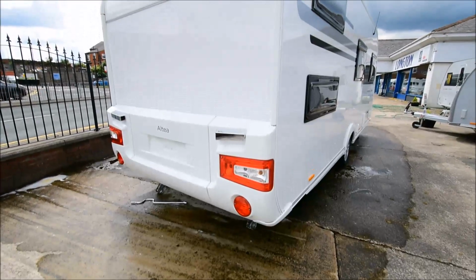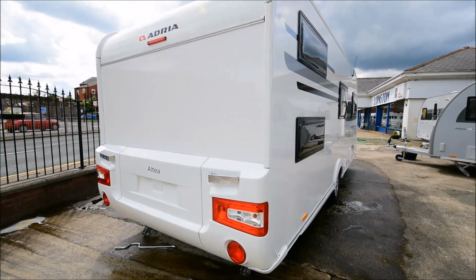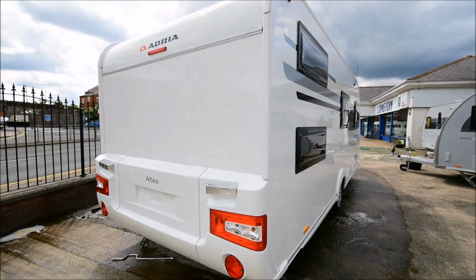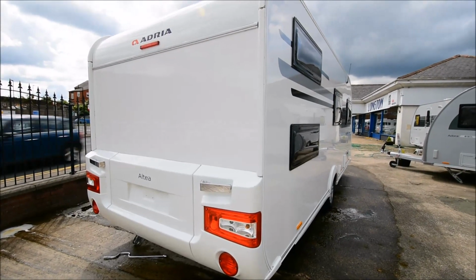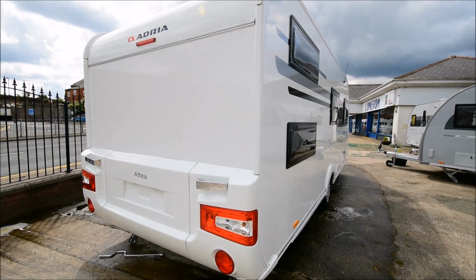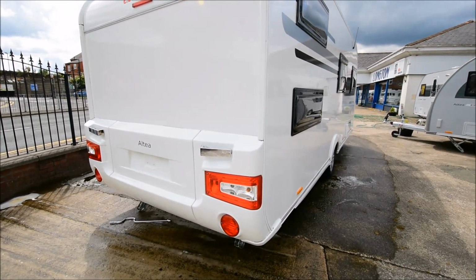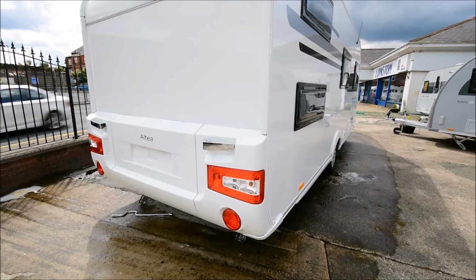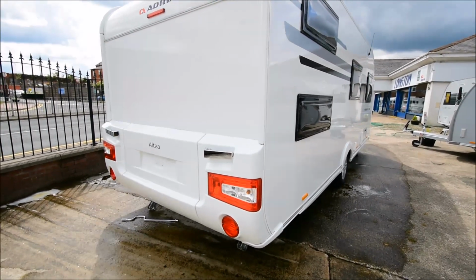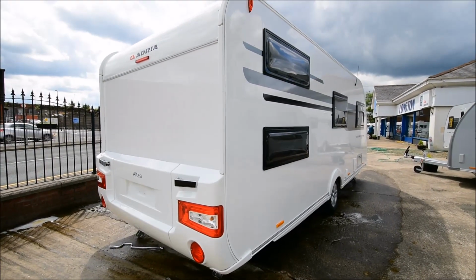Here I am at the rear of the Adria. What you'll notice straight away is there's no one-piece back panel, which is something you'd expect now on any entry-level Tourer range. Only Bailey also don't do this. Having said that, the mouldings at the bottom are well finished off, and the overall exterior finish is pretty damn good.